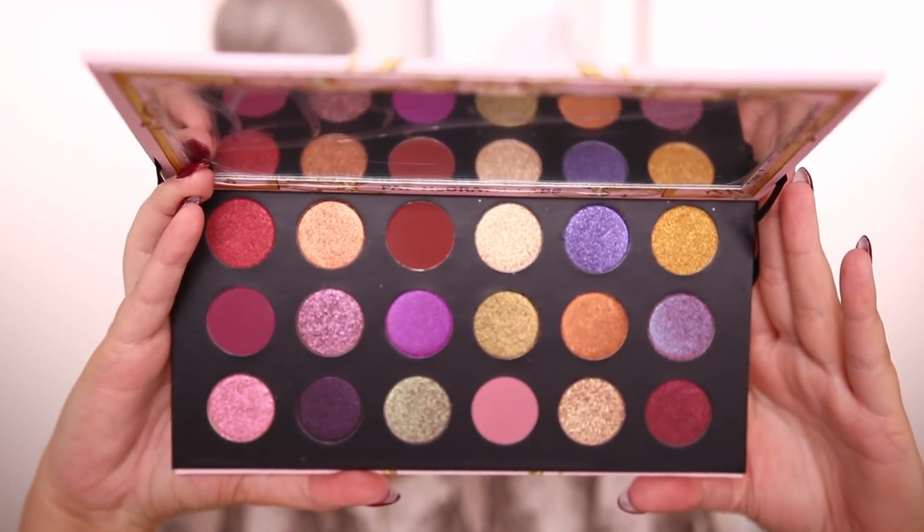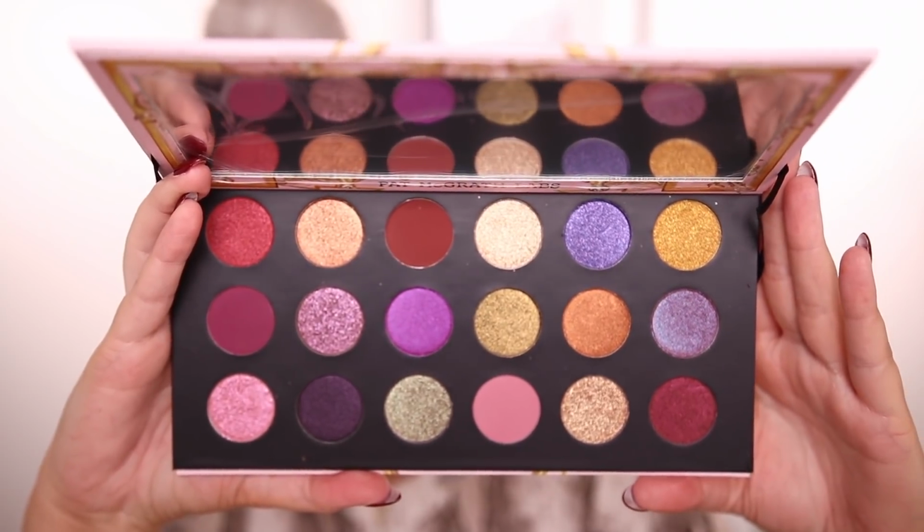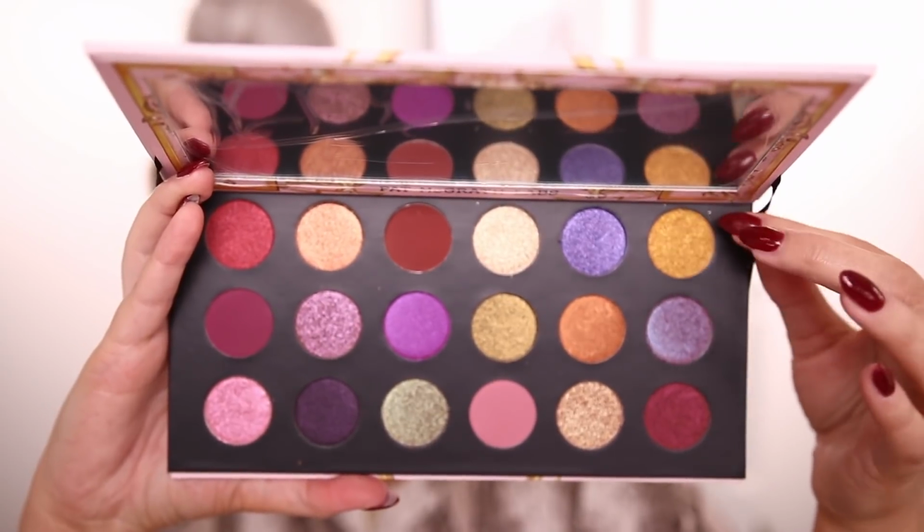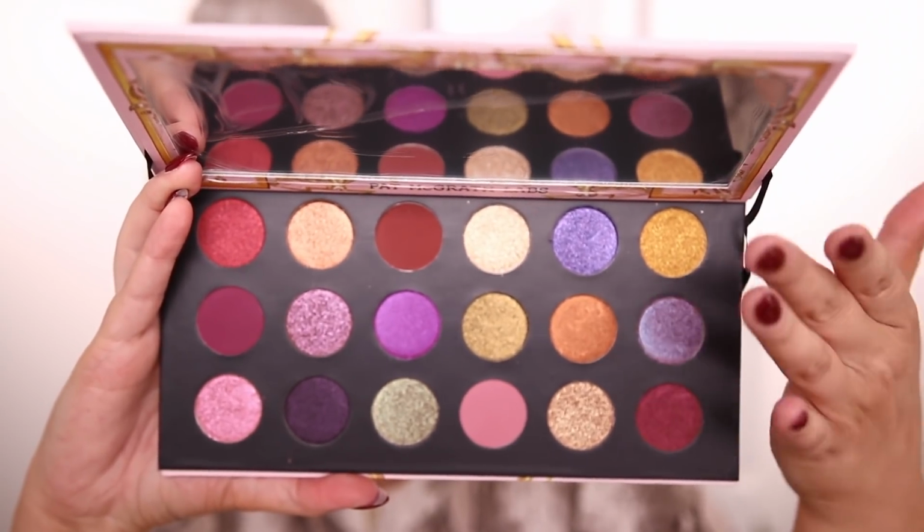Okay, so here's the inside of the palette. How gorgeous are these colors? So you do get 18 shades. There's only a few mattes, which I thought was interesting, and it has a little ribbon right here to be able to stand your palette up with a big mirror. So I'm not sure this is a standalone palette just because it only has 3 mattes in here. That's a choice I'm kind of confused about. It would have been nice to have maybe 5, 6 mattes in here, but I think you're really going to purchase this to get your hands on her super high shine duochrome colors.